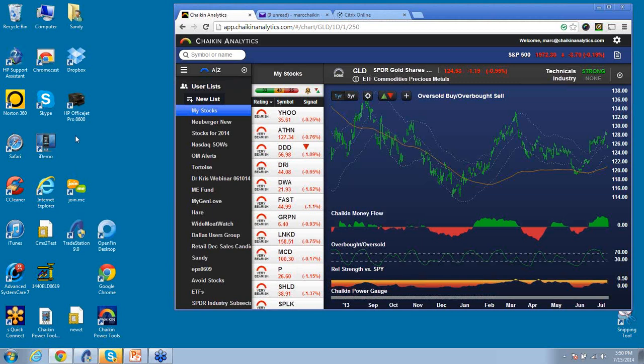I know that I day traded for a while when I left a big company, Reuters, and I always did better if I had an edge, and that edge for me, if I was day trading today, would be the Chaikin power gauge rating. I'd only want to day trade stocks on the long side if they had a bullish rating, and the same on the short side. I'd want to have stocks with a bearish rating.